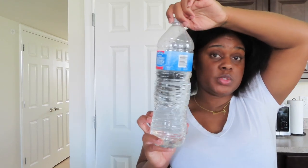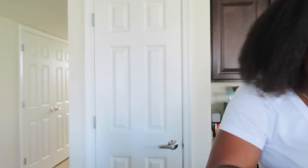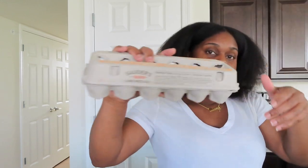And then I got this humongous water because I didn't take any with me, and it's the biggest bottle of water I ever had. It was only like a dollar. Okay. And then I got some eggs because I want to make some shrimp deviled eggs, like just because. Got some of those. And then I got these plantain crisps.